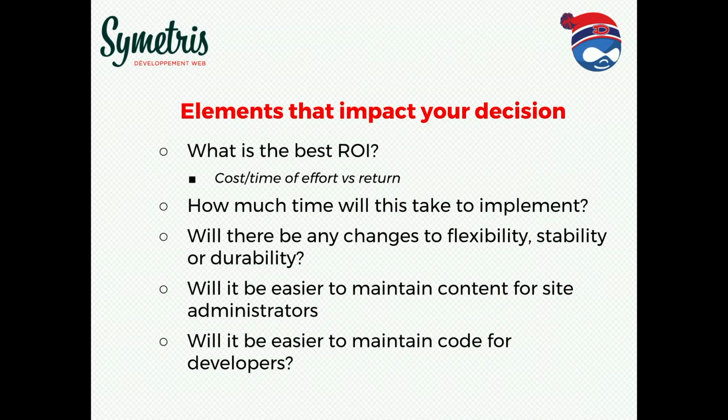The elements that are going to impact your decision: obviously the first business decision to ask is what's the best return on my investment, especially in cost and in time, be it an internal team or external team. Will there be any changes to the flexibility, to the stability, to the performance of my existing platform?